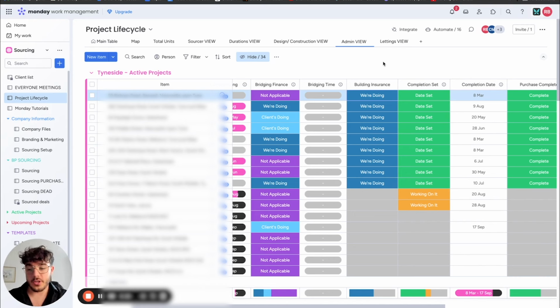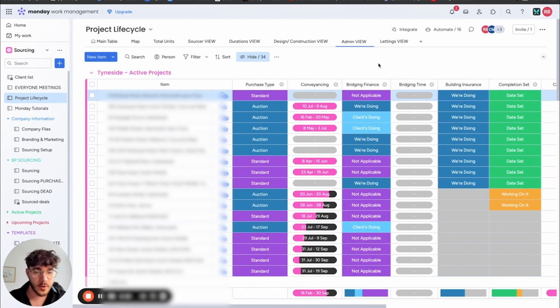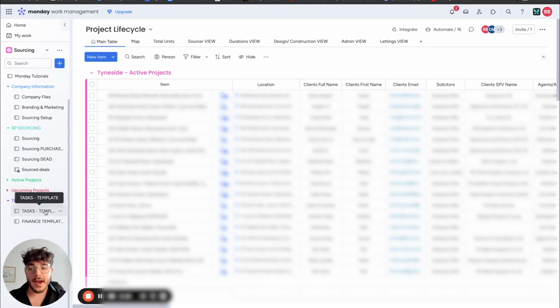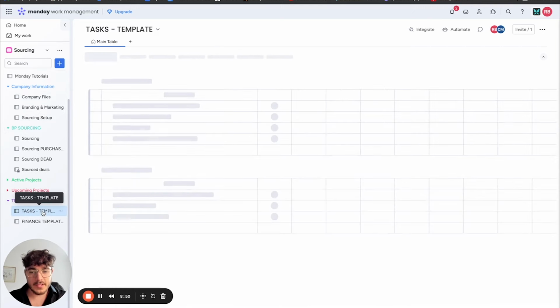Same with the bridging finance, same with the mortgage broker, same with some other parts of the project lifecycle as well, instructing architects and things like that. So it's reducing workload, improving efficiency, and minimizing human error. So we've got that as a project lifecycle, but then every project has its own tasks.